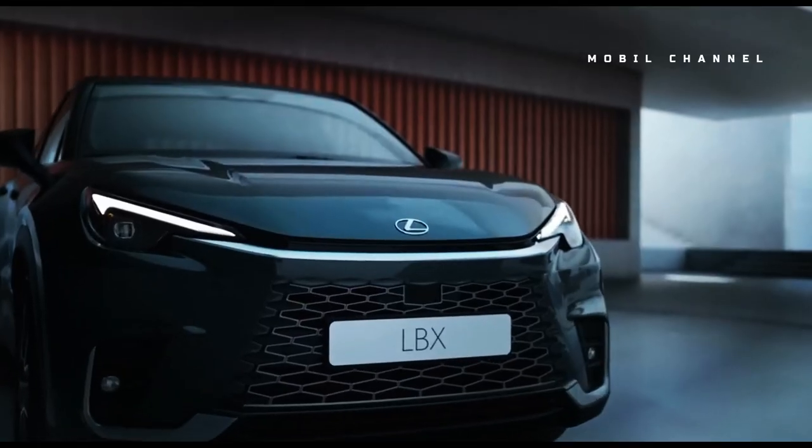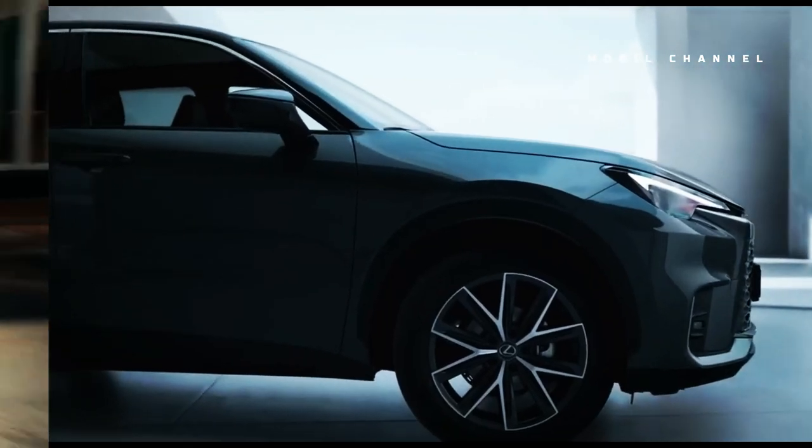Lexus launches super cool tiny car. Lexus has just shown off its new luxury car, which is named the Lexus LBX.